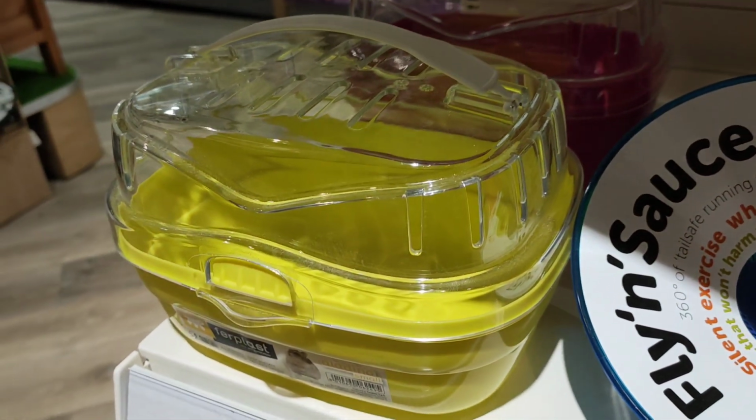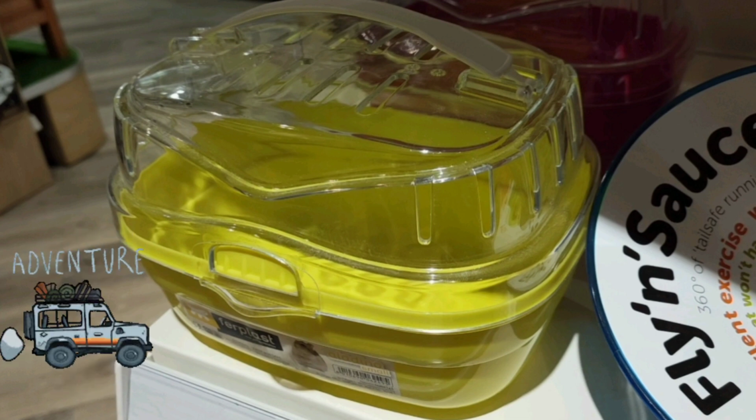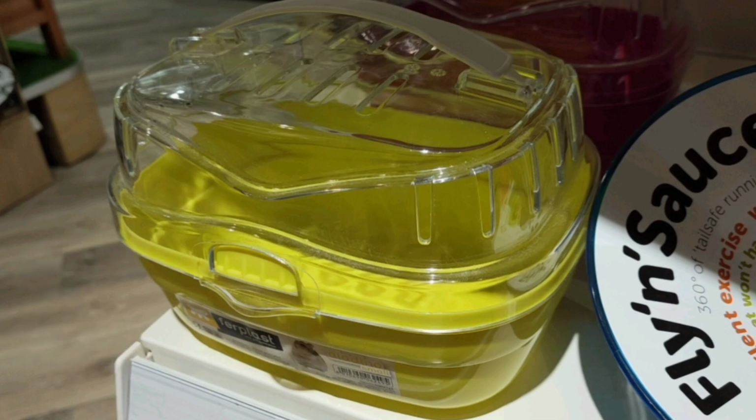You will need to make sure that your hamster carrier is appropriate for the size of your hamster and the length of the journey that you're going to be going on. If you're just going on a short trip to the vet, then this is an okay hamster carrier, but if you're going on a longer journey, then this is going to be too small.